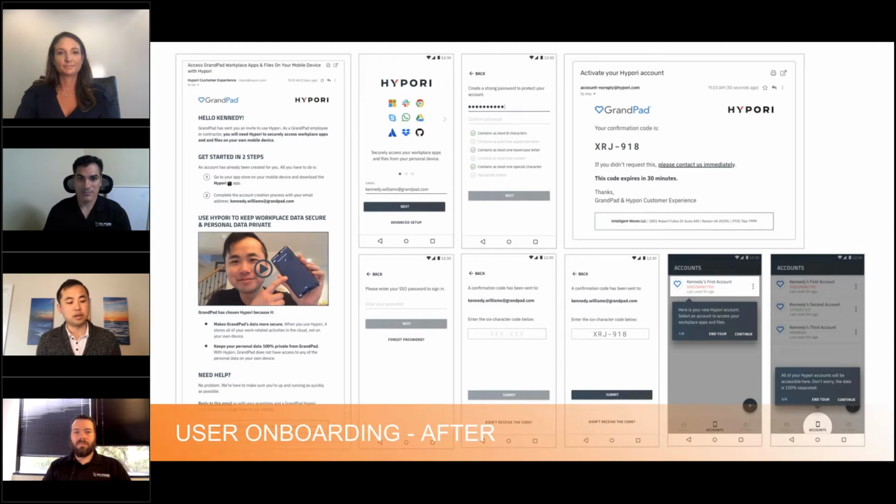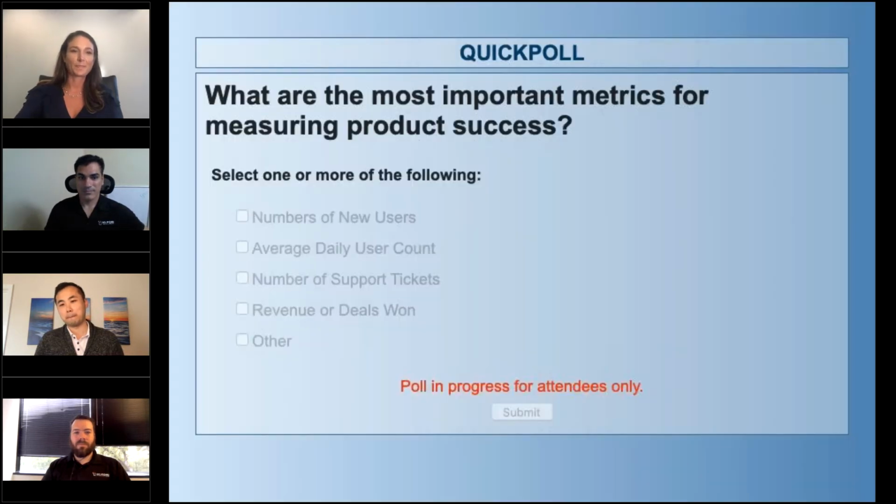So I'd like to ask the audience right now, our next poll question is, what are the most important metrics for measuring product success? Select one of the following: number of new users, average daily user count, number of support tickets, revenue or deals won, and of course, there's an other on this one. I feel like we need one of those elevator music songs.